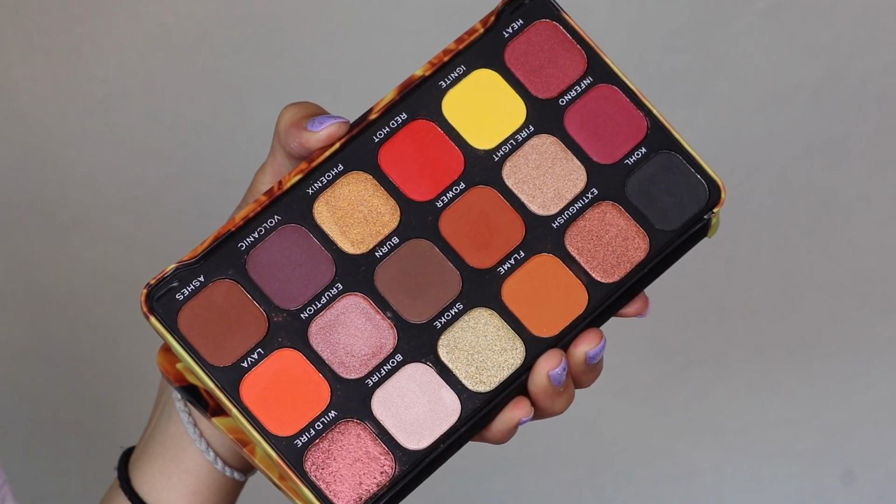Now, I recently noticed that some of their newer palettes come in this little tin case, and I think it's really cool, but recently I feel like there have been a lot of comments surrounding environmentally friendly packaging, and I think people say that this type of packaging isn't environmentally friendly. I don't know about all that. Someone enlighten me.